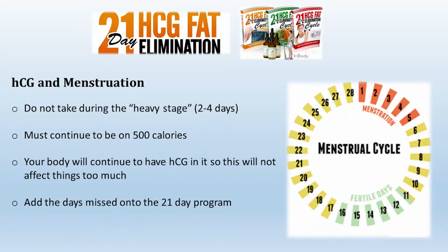Okay, for the ladies in the room and at home, do not take hCG during your menstruation cycle. If you get your period during the program, you stop immediately. You stop for that heavy stage, and you wait until the heavy stage passes. We will stay in individual contact with everybody, but you must continue to go to 500 calories.